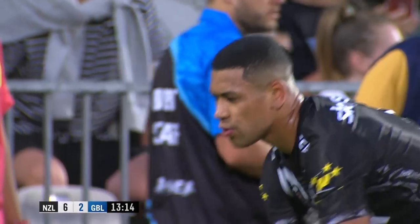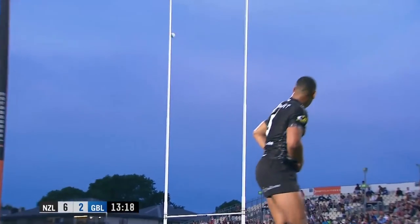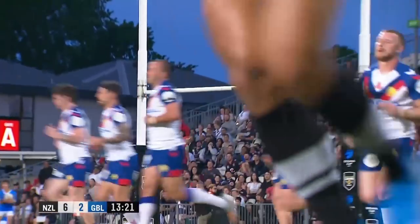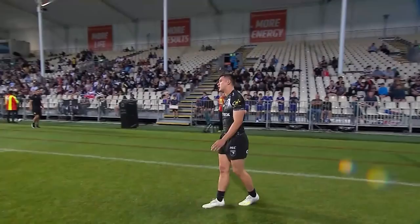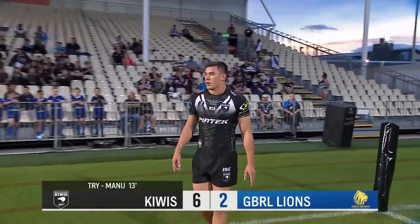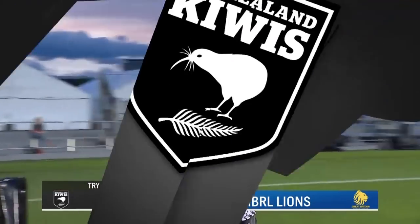Asako with a tough conversion attempt. Yeah, the breeze is blowing over his right shoulder, and he has sent that across the face of goal, which is not the place to be. Maybe that breeze has actually died a little bit as the evening comes on. Well, an early try to the Kiwis in this game. Wait till the second half last week.